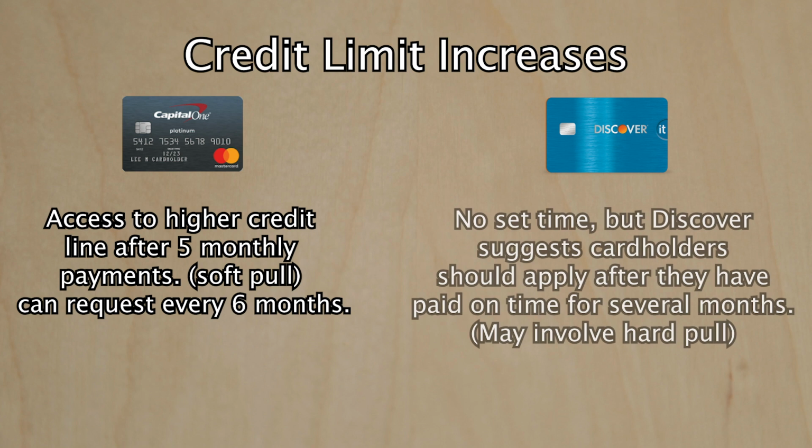Now, with Discover, they will give you credit limit increases on the card. In fact, they encourage you to look into a credit limit increase, and they give you some information on the website about when you'd be eligible. And again, it's similar information, like if you've had quite a few months of on-time payments, etc. They encourage you to apply for it, but they don't state on their website that they'll give you an automatic increase.